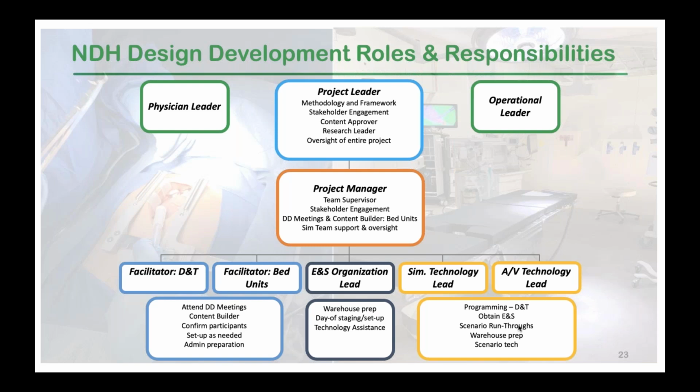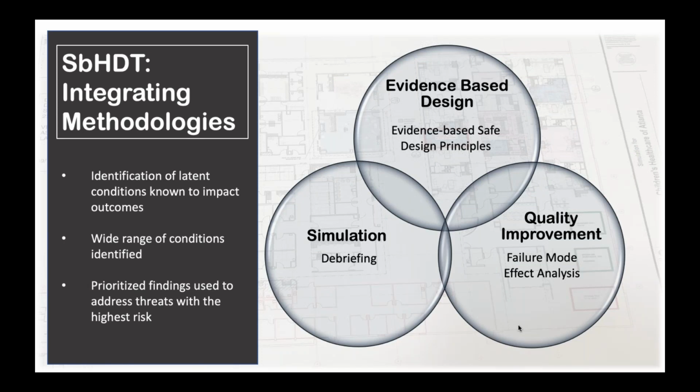What's unique to the methodology and strategy we used with our simulation testing is that we integrated 3 methodologies. I'm going to talk a little bit about evidence-based design and what evidence-based design principles are. And then, of course, we use simulation and debriefing. And then we integrated failure mode effect analysis, which is a quality improvement tool. And integrating these methodologies allowed us to identify a wide range of latent conditions that are known to impact outcomes, and then really helped us to prioritize findings so that the architects could focus in on addressing latent conditions or threats with the highest risk to patient safety.